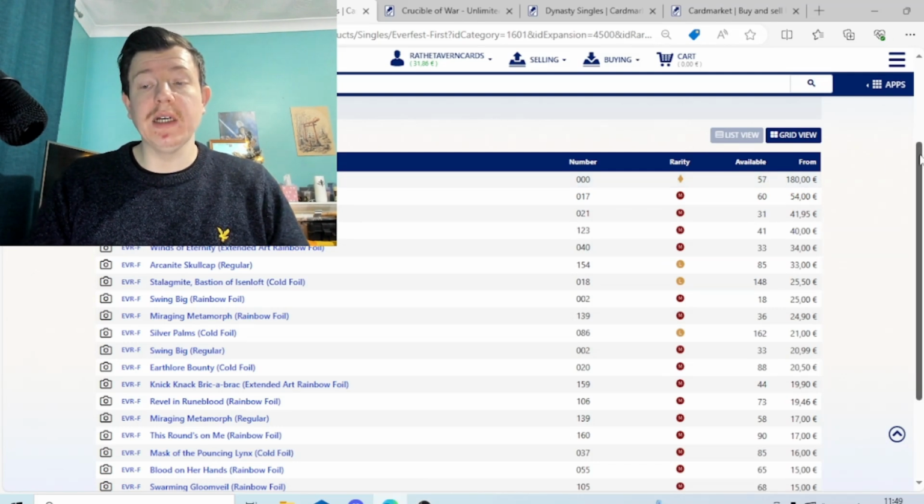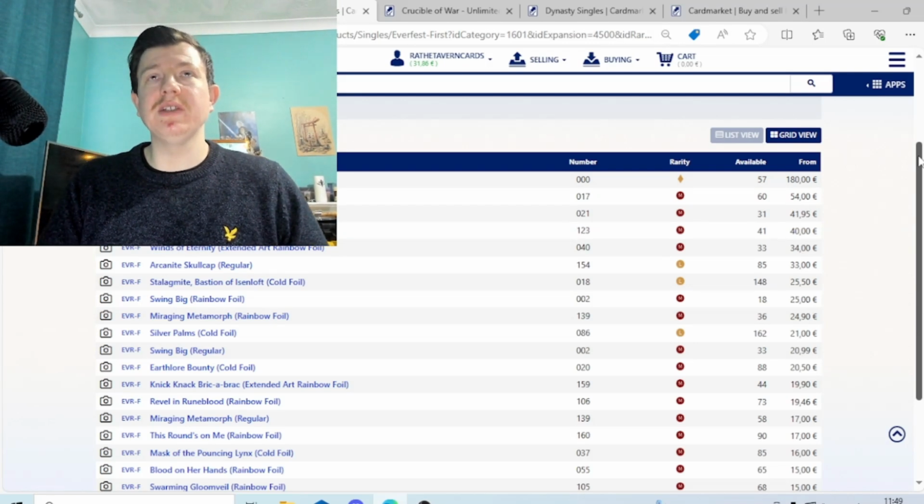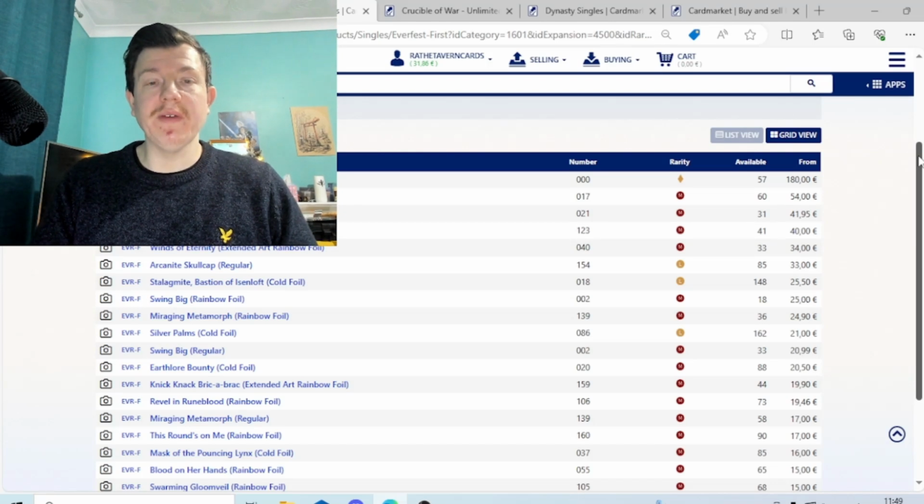I regret selling my cold foil Lighted Soul because that was a bit damaged. I traded it in, but it was a bit damaged, to be fair. Perhaps if it was mint, I would have kept it. But the cold foil Fables are really hard to pull.